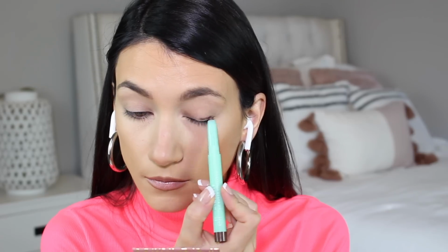All right, next up is the e.l.f. No Budge Shadow Stick. These retail for $5 and I got the shade Melt With Me. This is like a brown shade. I think this symbolizes like the chocolate and the whole mint theme they've got going on here. When I got this, I was anticipating that it was a matte eyeshadow. I didn't read closely enough, I guess. That's my fault. So I do wish that this was more of a matte brown, but the formula is stunning.